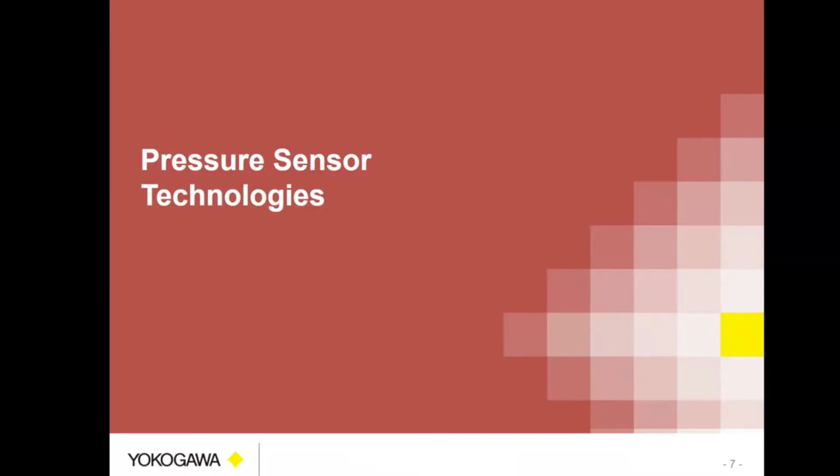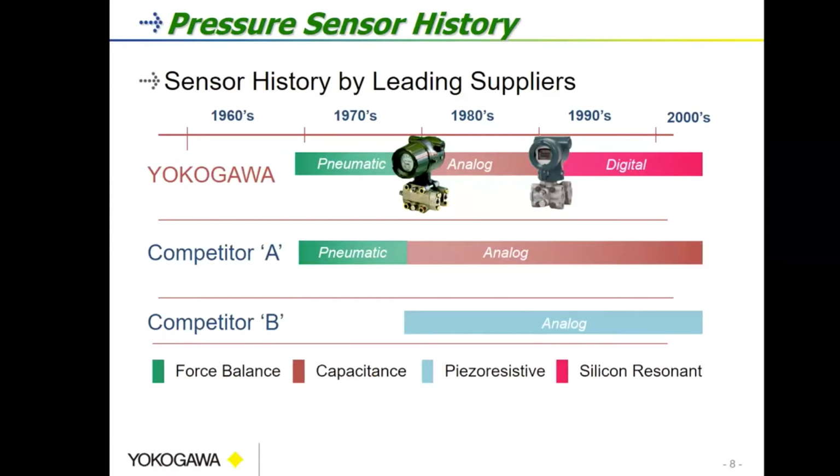But I want to talk about the working principles behind the different sensor technologies that are currently on the market. And then we'll narrow our focus to just Yokogawa. So here's a slide I like to show.